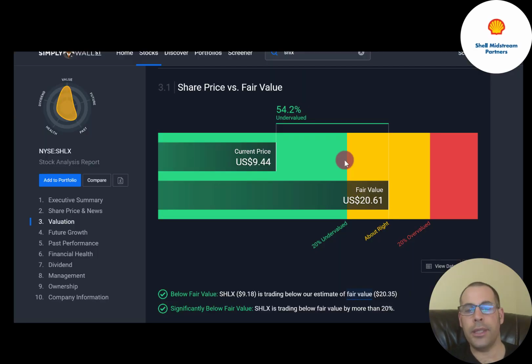This might be the closest I've been to Simply Wall Street. They're at 20.61, which is almost identical to what I valued. Their valuation is based off of the average analyst estimate.